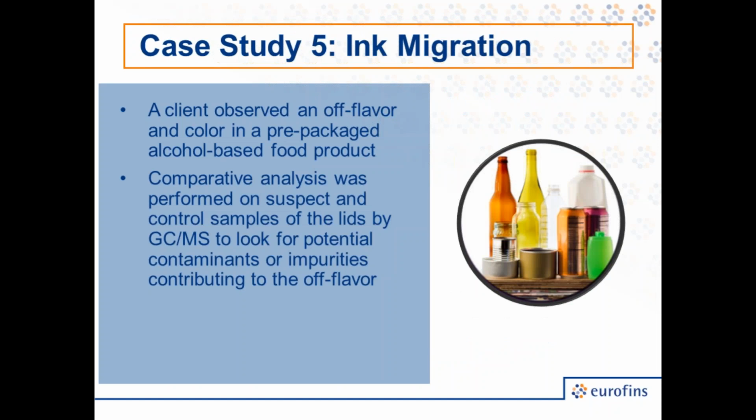So now I want to move on to a case study that's slightly different. In this case, a client was observing not only an off flavor, but an off color in one of their products. We were talking about a pre-packaged alcohol-based food product. These were little Jello shots in plastic containers. And so we did comparative analysis on the control and suspect samples. As well, we also looked at the packaging that these samples were in.